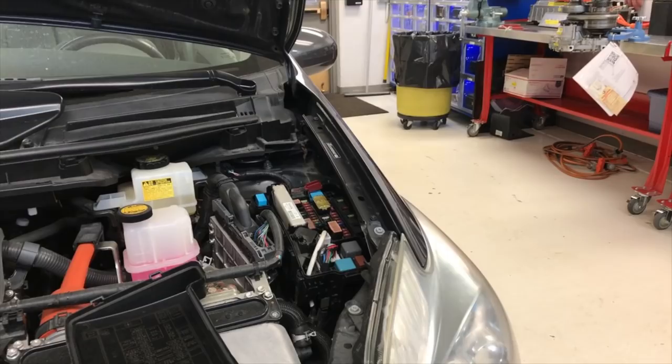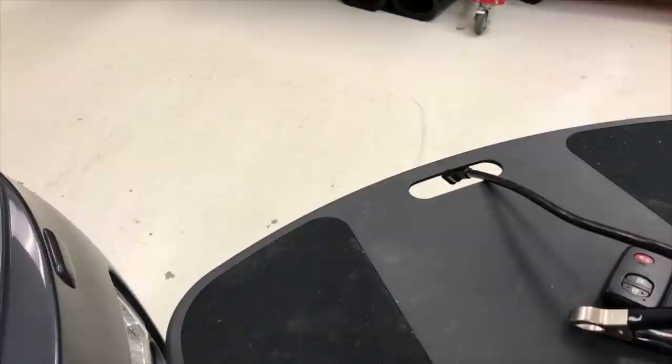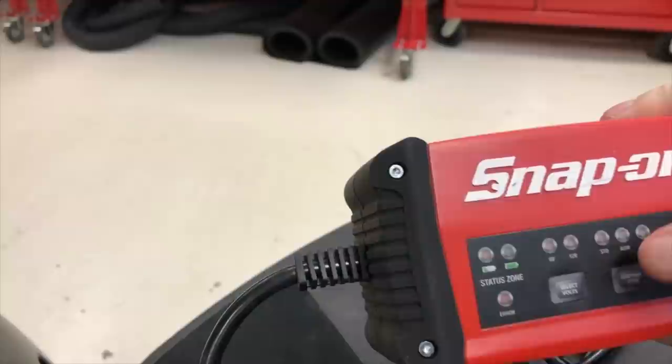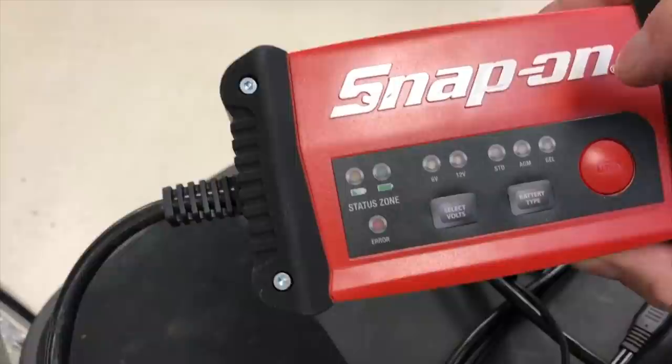So the battery charger I've been using on these vehicles is this little Snap-on trickle charger. Let's see if I can see a part number on it. Here it is. Model number EEBM500. And you'll notice it has a standard battery charging light, an absorbent glass mat light, and a gel cell battery light in both 6 and 12 volt.